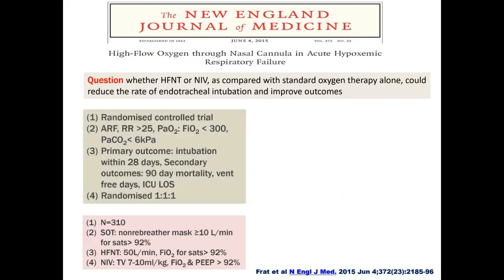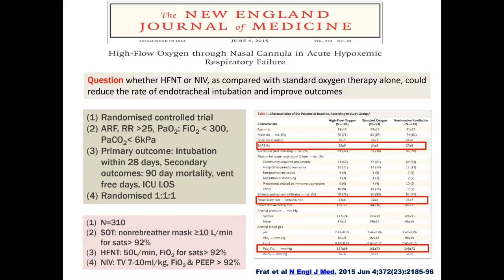the group randomized patients with hypoxemic respiratory failure to either standard oxygen therapy, NIV, or high-flow nasal therapy. The primary outcome measure was intubation within 28 days, with secondary outcomes of 90-day mortality, ventilation-free days, and ICU length of stay. 310 patients were randomized, and high flow was delivered at 50 litres a minute. These patients were sick with a high respiratory rate and a low PaFiO2 ratio.